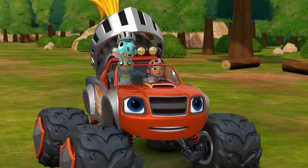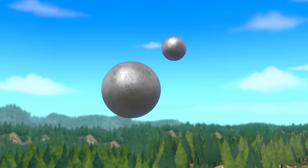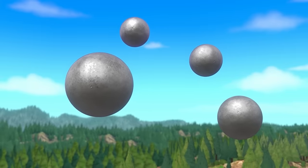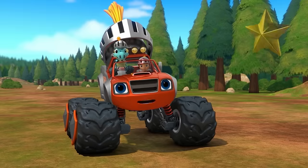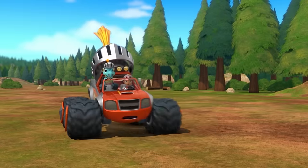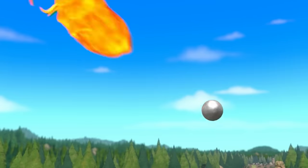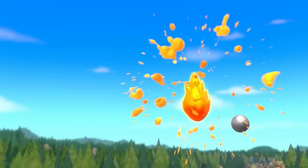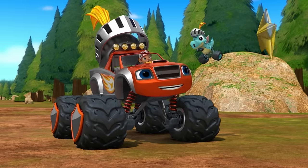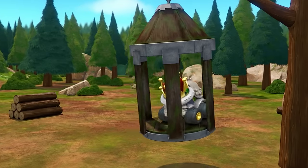More cannonballs headed this way! Let's count them. One, two, three, four! Four cannonballs! Now let's tell Zeke to melt them. Say, blast four, Zeke. Blast four, Zeke! Woo-hoo-hoo! Yay! Nice blasting, Zeke! And look, we're almost at the king.